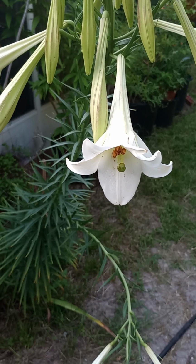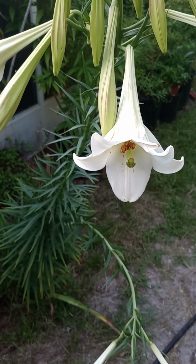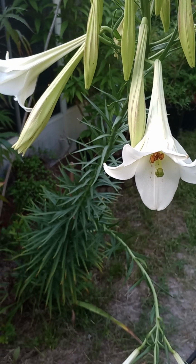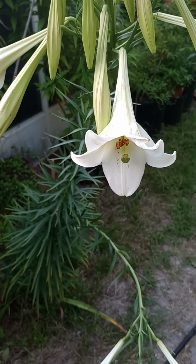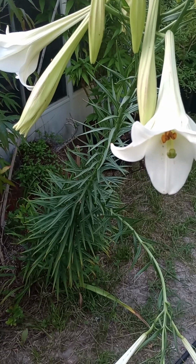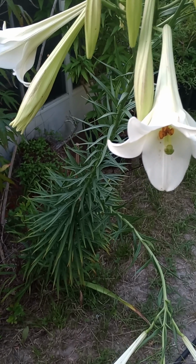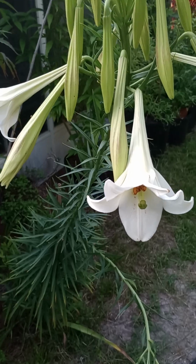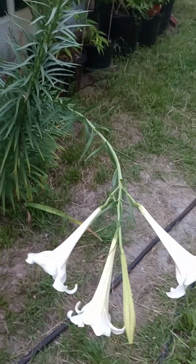The name, the Formosa part of its name, comes from the fact that Taiwan used to be called Formosa. This was a colonial name given to the island by the Portuguese and the Spanish. That didn't last very long. Now, the name Taiwan is a Chinese name for the island, so that's where that comes from. Now, this plant is, of course, native to Taiwan, so that's not just a name and a weird modifier.